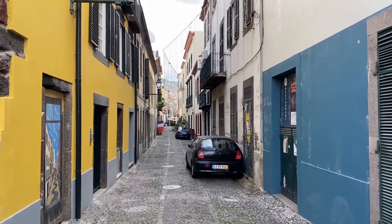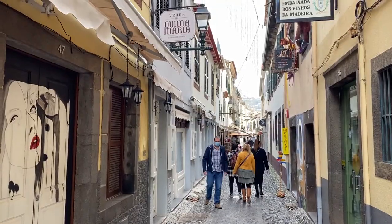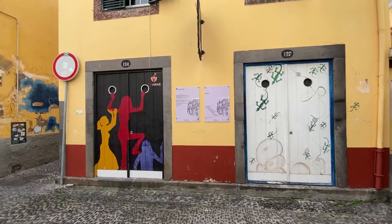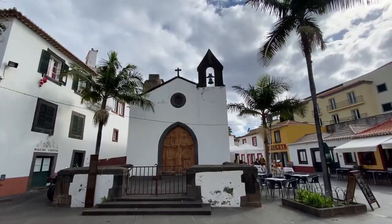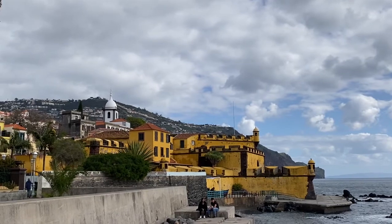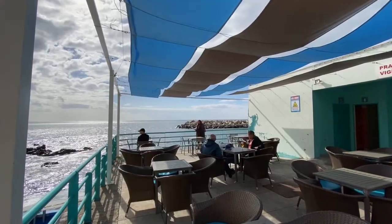I also walked through the Rua de Santa Maria, a street that is famous for its painted doors and murals. The place is full of restaurants, cafes, and various shops selling art, crafts, and souvenirs. If you keep walking, you'll reach the Santiago fort, which was built at the beginning of the 17th century.